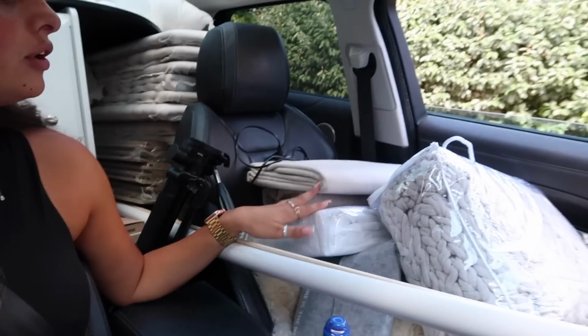So that's a mini update, but that means I have some DIY stuff in here. I've got all of the bedding for our room, a load of bits from my office. Obviously the headboard is here. So we are packed up.